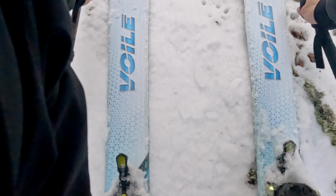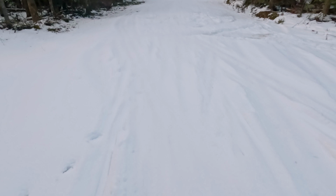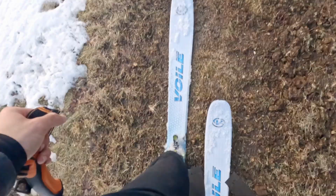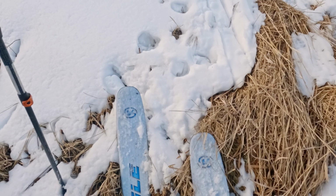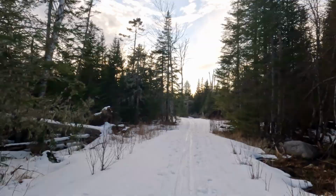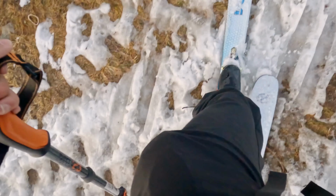I'm so hungry. Yeah, this is definitely taking longer than I thought it would. I think it's mainly the conditions though. Almost there. Less than a mile. Beautiful sunset. I see the finish. Ugh.